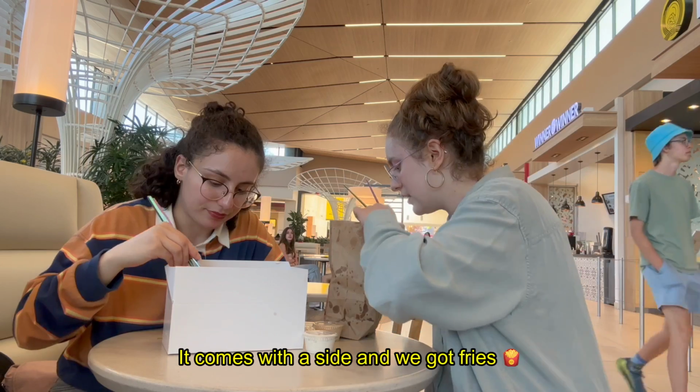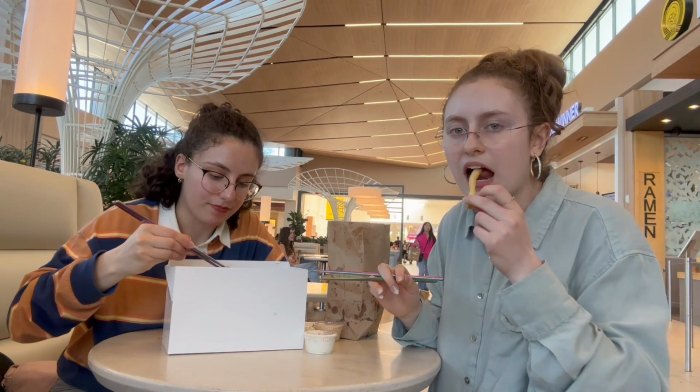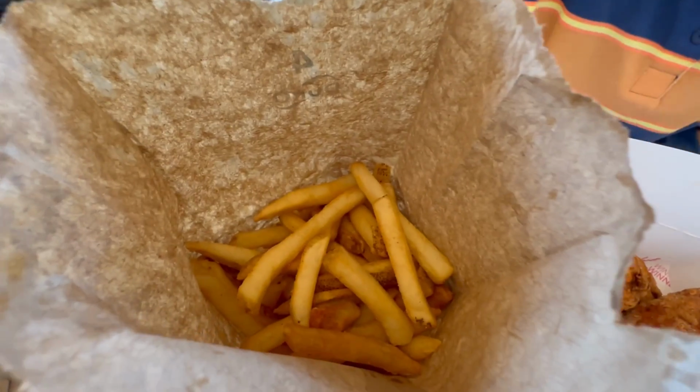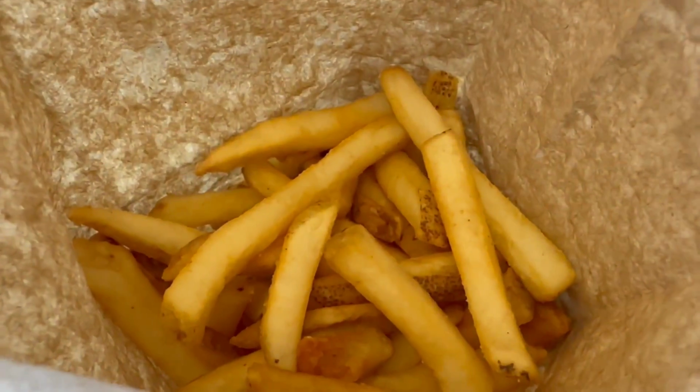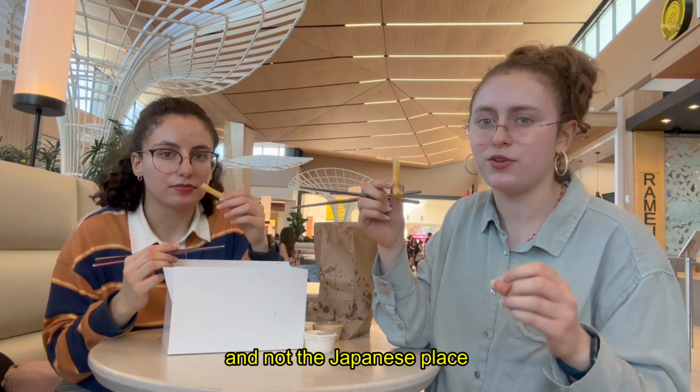It comes with the side, and we got fries. Yeah, the fries are actually really good. They're really crispy and really soft on the inside. I recommend you guys to try this place out and not the Japanese place.